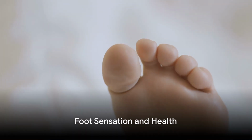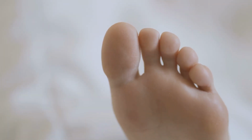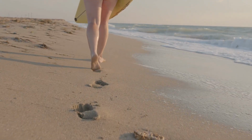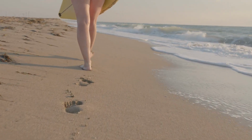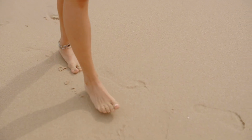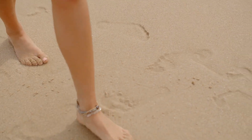The sensation in your toes can also reveal a lot about your health. Now let's delve into this a bit further. Imagine walking barefoot on a sandy beach. The warm grains of sand tickling your toes, the cool waves lapping over your feet. You feel all of this because of the nerve endings in your feet. But what happens when these sensations start to fade or perhaps become uncomfortably persistent?